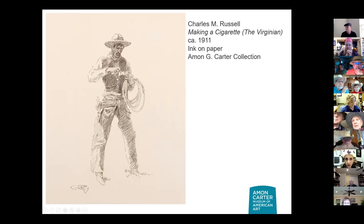You guys were able to point out so many features about this particular man. You can even see down to the pockets on his chaps. Maybe it wasn't so quick. Well, he was a quick draftsman, and he was so good at drawing that he probably could have done it quickly. And he knew how to point out the details he wanted to point out. He wouldn't get caught up.